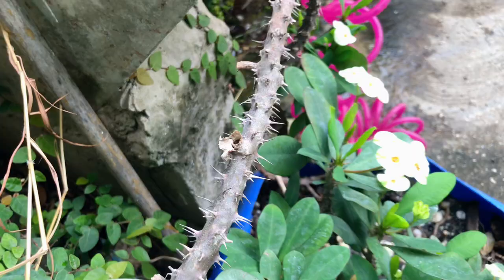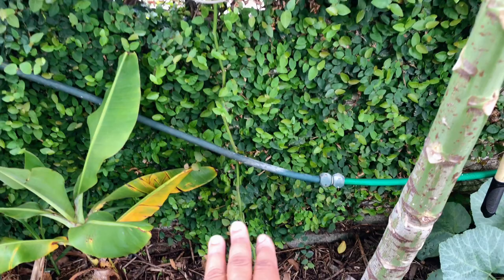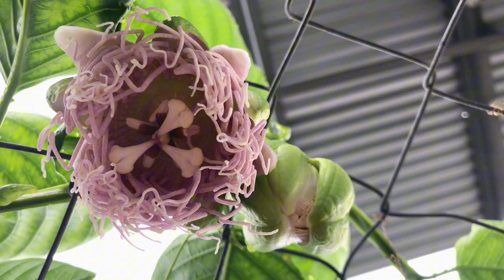Butterfly plant as well is doing good. It's being visited by the bees. Over here, I have a barberdine vine. This too has taken off since spring. In fact, I have an open flower. Look at that flower. Just appreciate how beautiful that is.